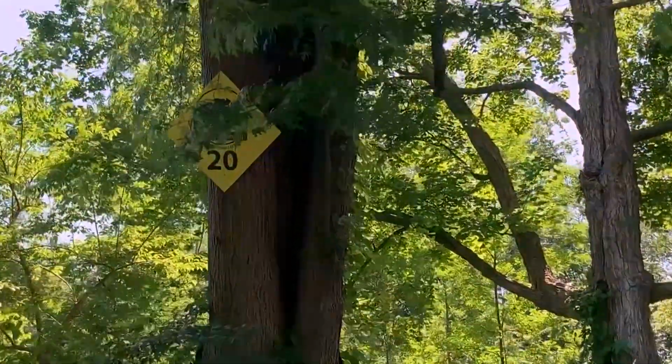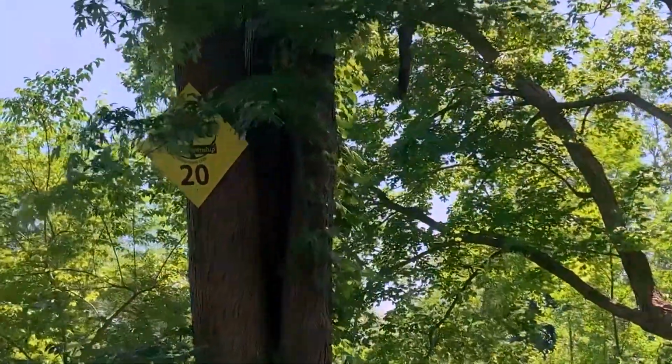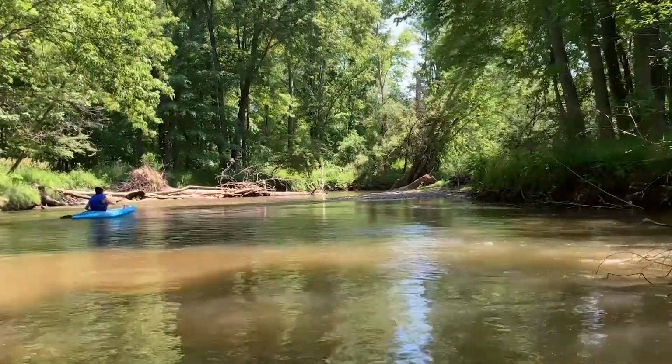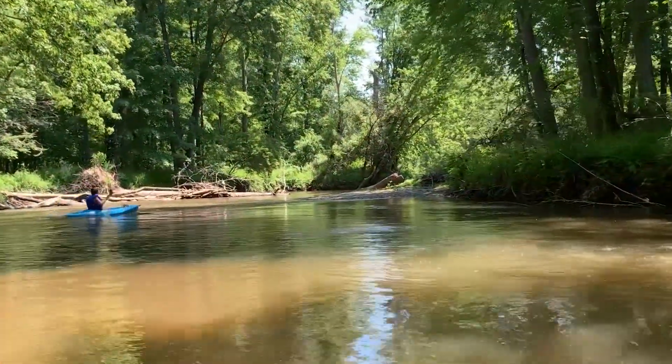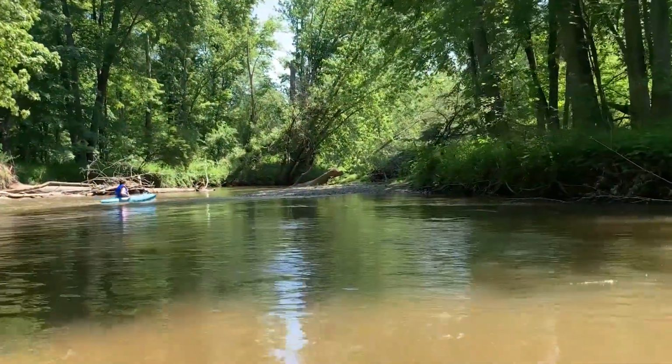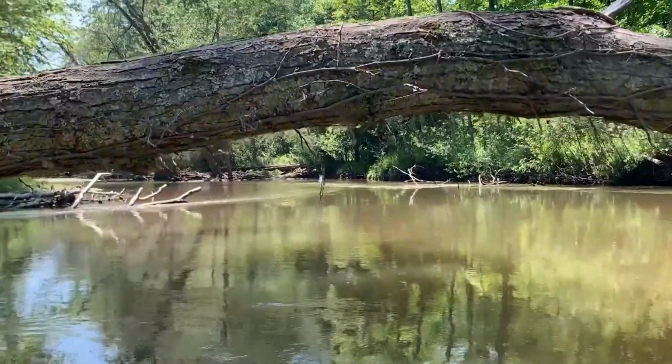Those markers have a number that starts with a 1 and goes all the way down into Utica. So we're all the way into the 40s. From that point, we can locate where you're at easier. So if you see a marker 25, you would tell us you're at marker 25, and we can find you relatively easy.